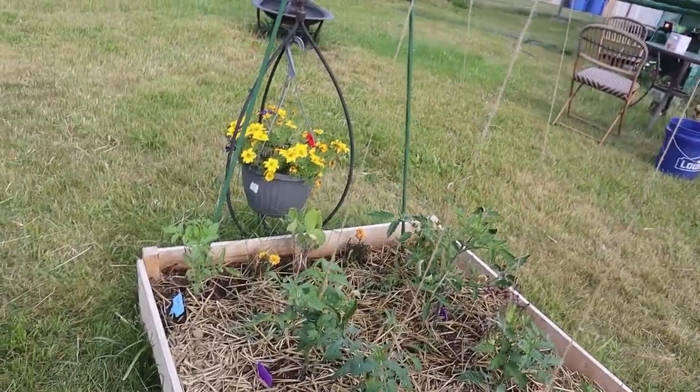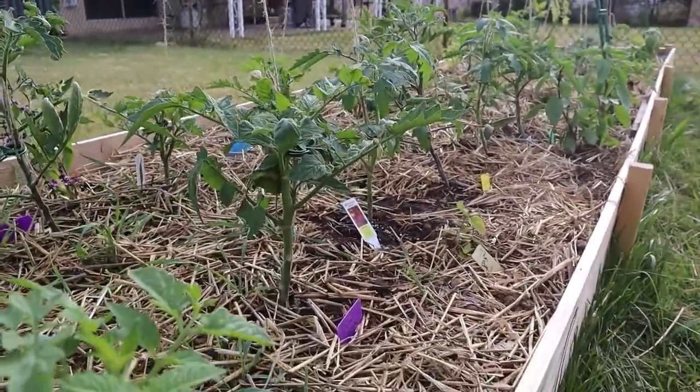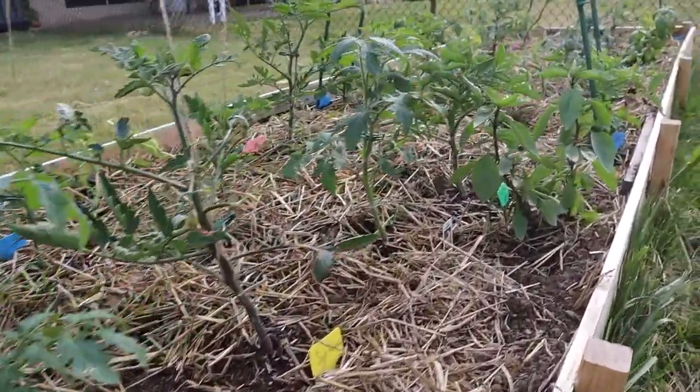Here's the tomato bed. It is finally completely planted out. I don't know what that angle was. Yeah, okay. Okay, Sam, with your little artsy angles.